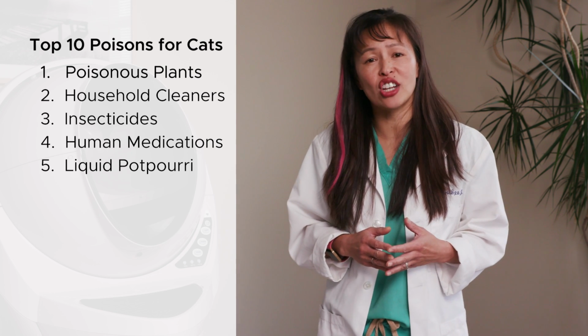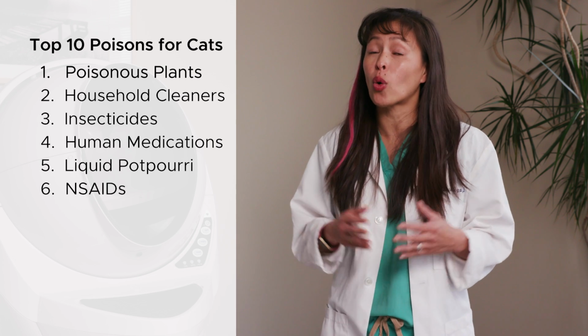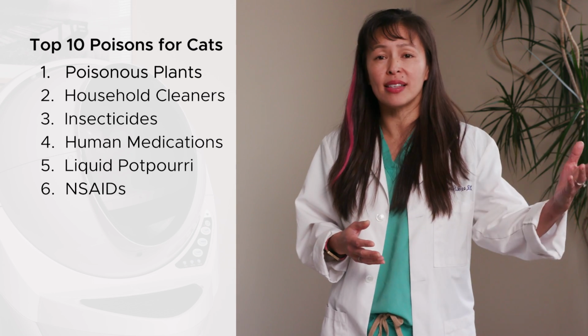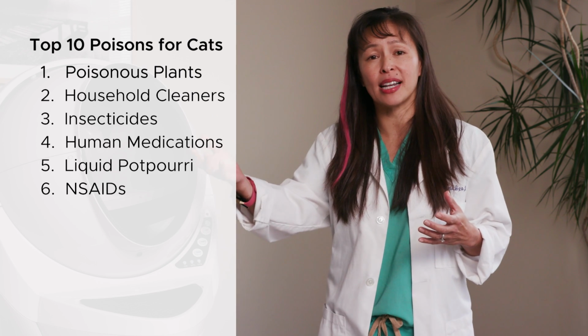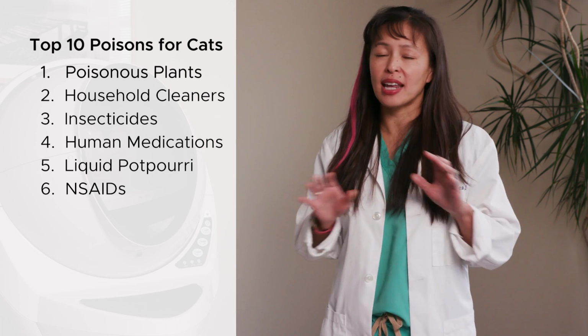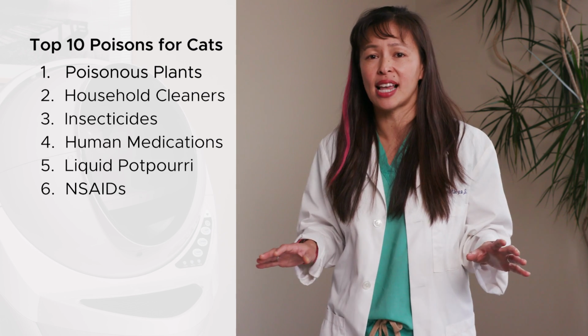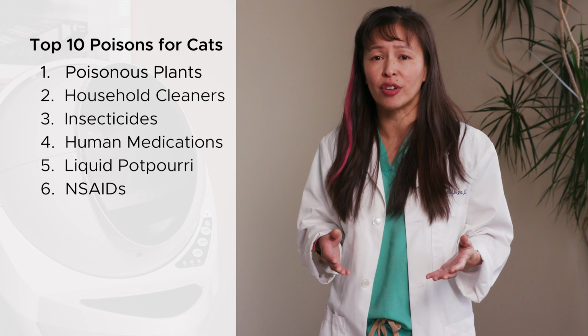The sixth medication is a drug called a non-steroidal anti-inflammatory, or an NSAID. These types of drugs are used in both humans, such as Advil or Aleve, or in veterinary medicine. Most of the time, cats do not tolerate NSAIDs at all, so never give an NSAID or any type of medication to your cat without consulting your veterinarian first.